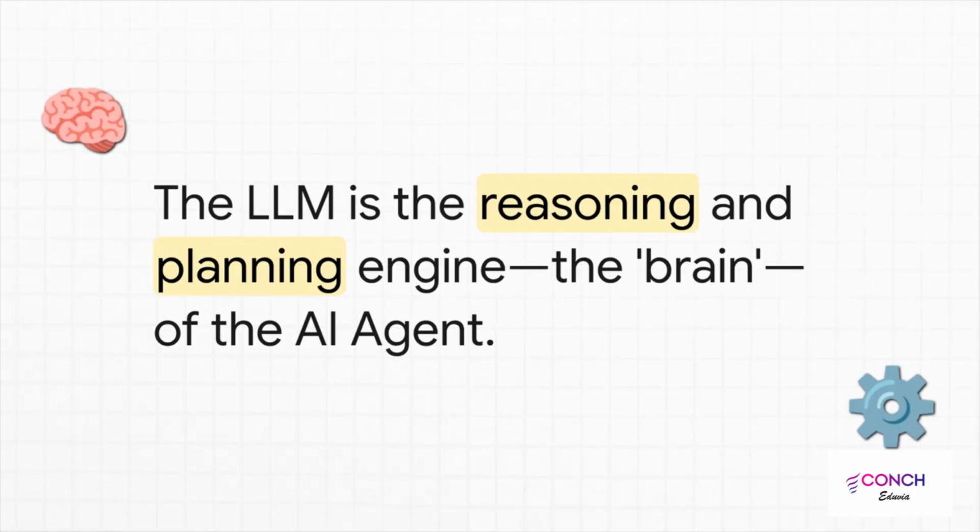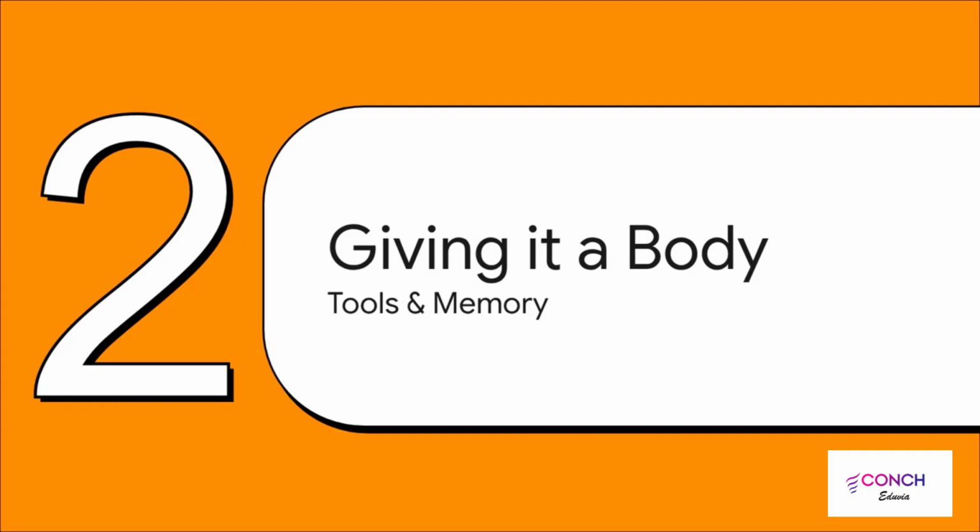And that right there is the most important part. That amazing predictive power is what turns a simple language model into a reasoning engine. It's the cognitive core, the brain, that allows an agent to understand a goal and figure out the steps to get there. But a brain on its own isn't all that useful, right?